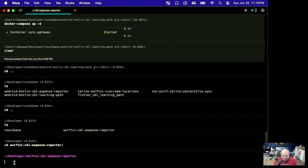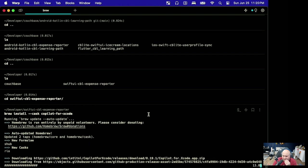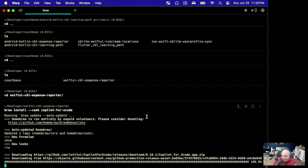I used to use iTerm for a while. This is so much better than that. So we're going to see if Brew will install the Copilot for Xcode plugin and see if it works. The source code's available. I have a feeling that I can probably download it, change the target, and get it to compile.